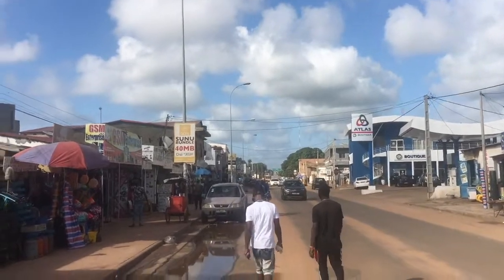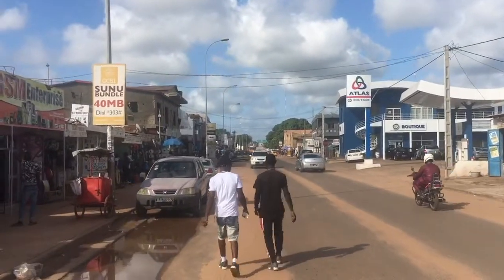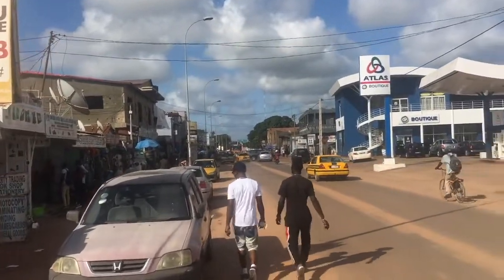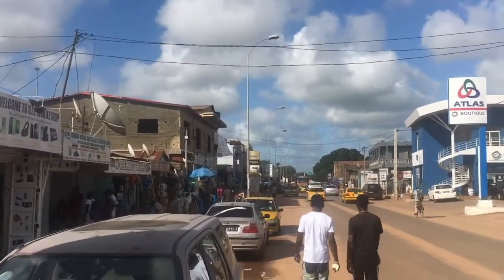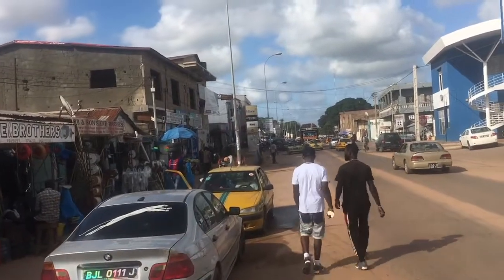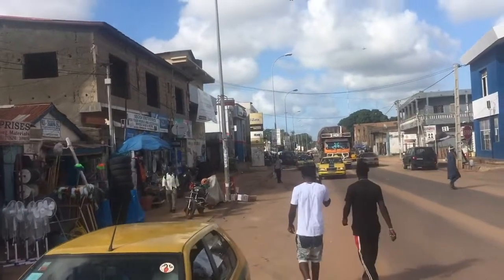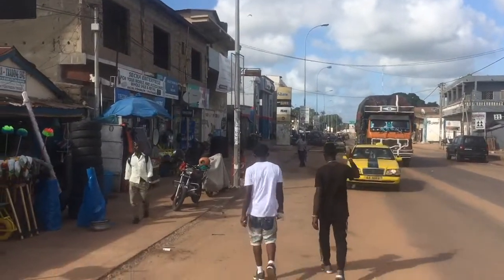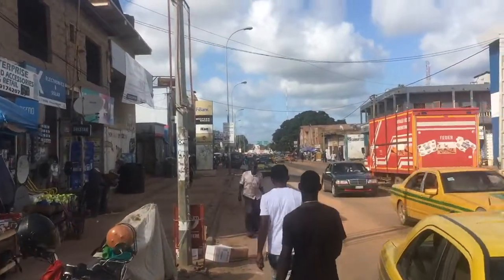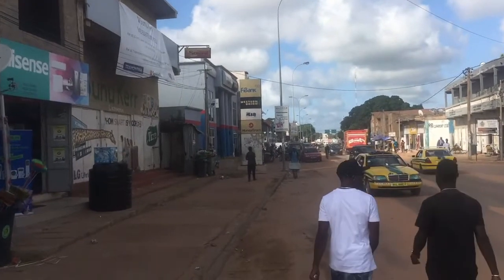Live walking inside the market of Serekunda. This whole place is part of the market. This is the biggest, largest, most important market and business center of the country. It is even bigger than the capital itself, Banjul.